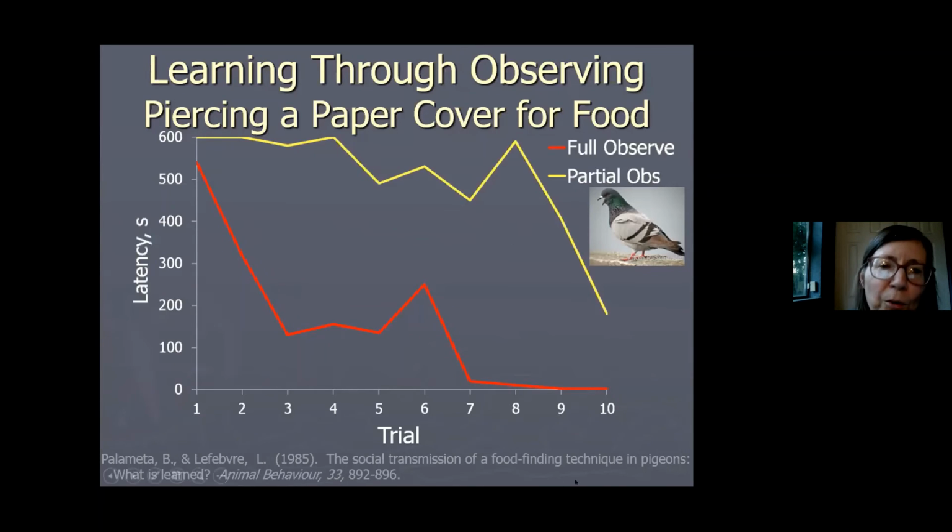And the red group gets to observe the full Monty, watching the model pigeon doing everything. Latency here is how long it takes for them to solve the problem and peck through the container themselves so that they could get to the grain individually. And you can see by the 3rd trial here that already most of them have it.